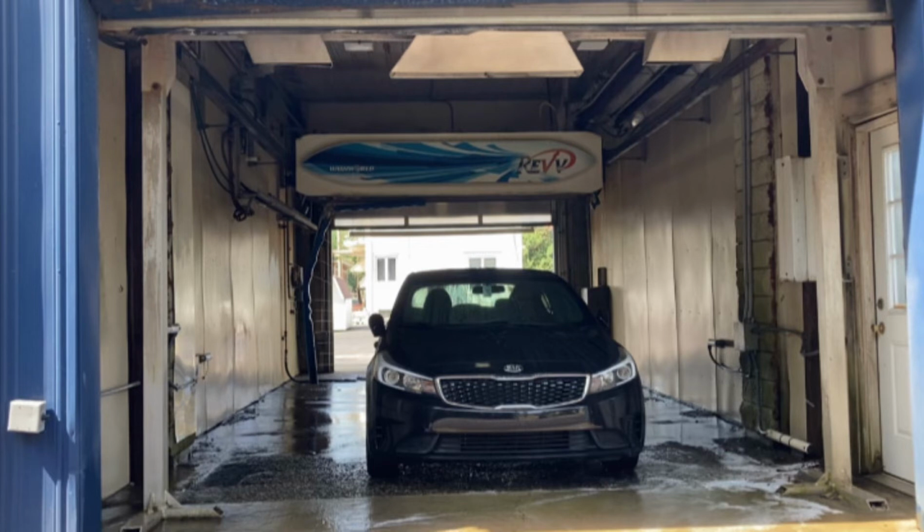Okay, so overall, I'm going to give the wash about an 8 out of 10. The tri-foam was extremely weak with almost no color, and the dryers left so much water, there was not a point for them. So yes, I think 8, they're trying their best to keep the wash going and running and satisfying customers, but I'll tell you one thing's for sure, it did not satisfy me.